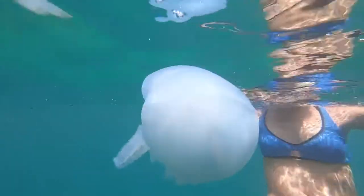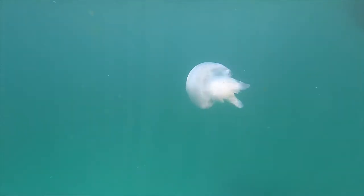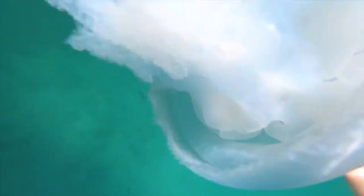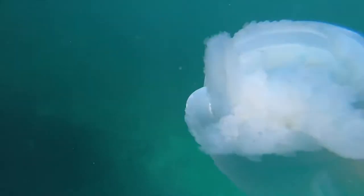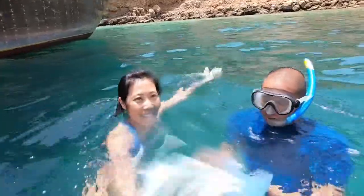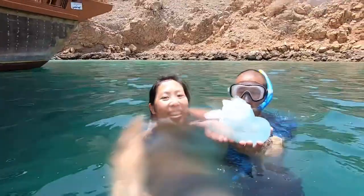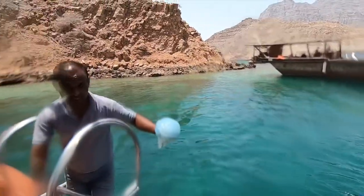As far as we know, there are only supposed to be two places in the world where you can swim with stingless jellyfish, and that's in Palau and also in Indonesia. We had done it in Palau before, but we had no idea that this is something we could have done in the Middle East. This was totally the highlight of this trip, and we're so shocked that it's not even advertised anywhere.